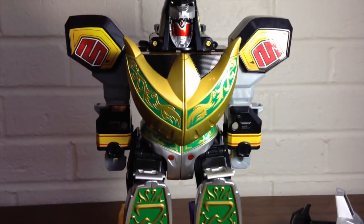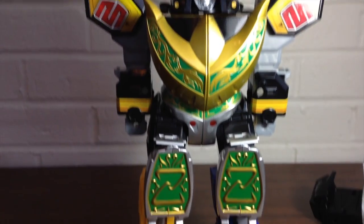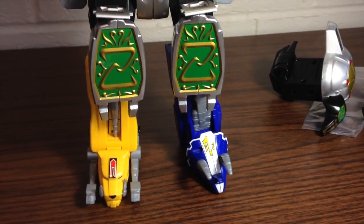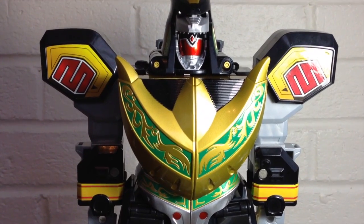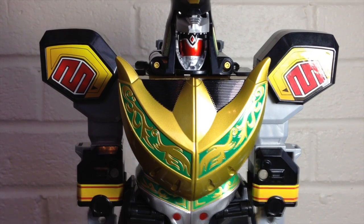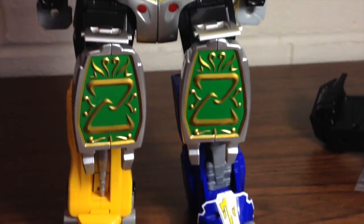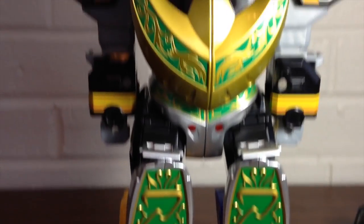Now, this was the coolest part of the DRAGONZORD ever. Back in the early 90s, when we saw this happen for the first time, seeing what the newest Zord could do with what was previously the first and only Megazord, and combined in this really cool way, was amazing. And when we had that in toy form, it was just icing on top of the cake.